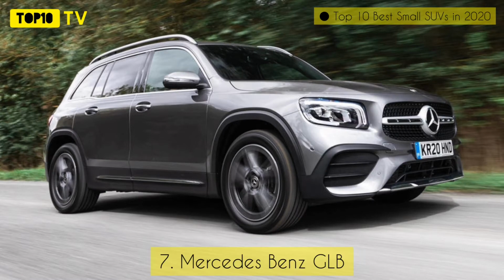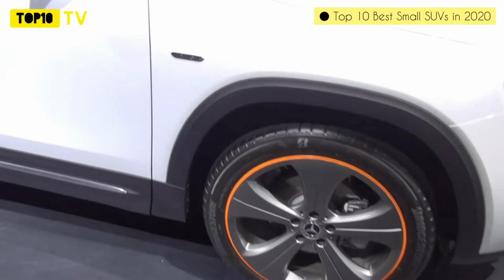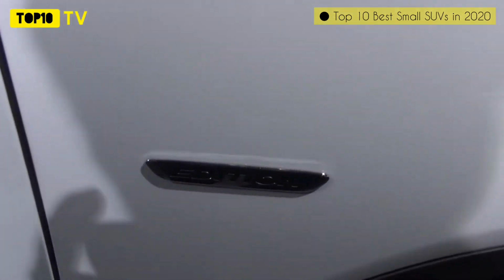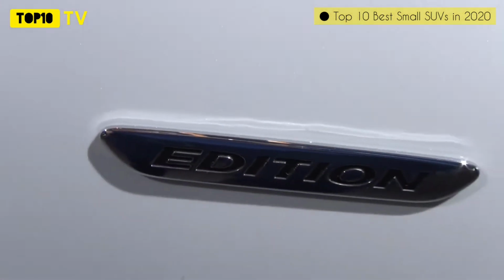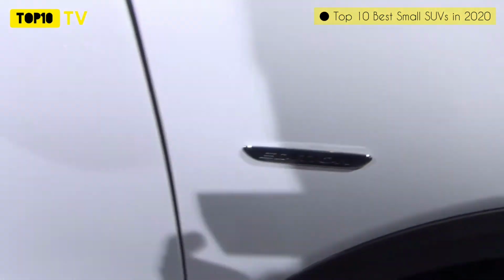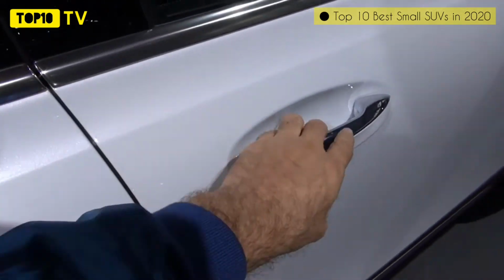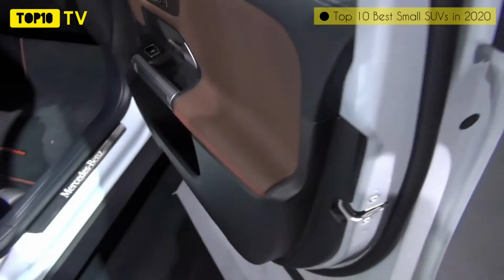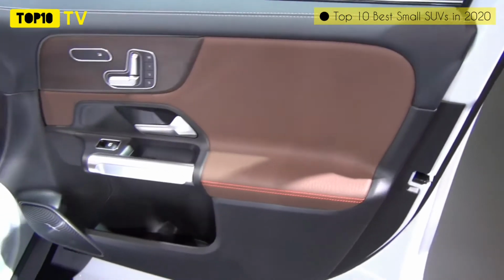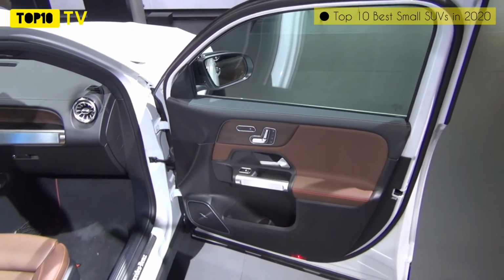Number 7. Mercedes-Benz GLB. While Mercedes' boxy new compact SUV may look somewhat like a boil-washed version of its GLS flagship, the GLB actually sits on the same MFA2 architecture as the much smaller A-Class and B-Class. Don't let its hatchback underpinnings fool you, though: its plush tech-laden interior, which makes use of Mercedes' latest MBUX infotainment suite, will in fact seat 7 passengers.